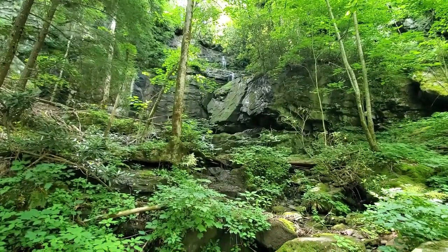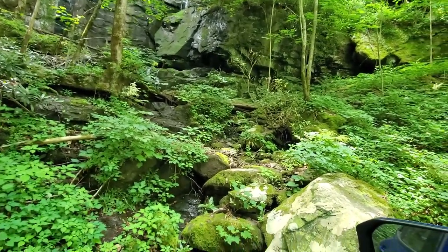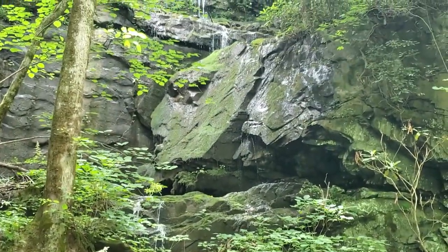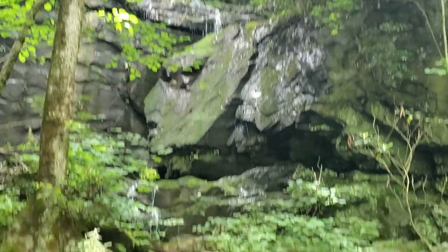This is called A Place of a Thousand Drips. Not sure if you can see, but all the rocks are dripping. It's like a small waterfall. It goes all the way up there. Beautiful.